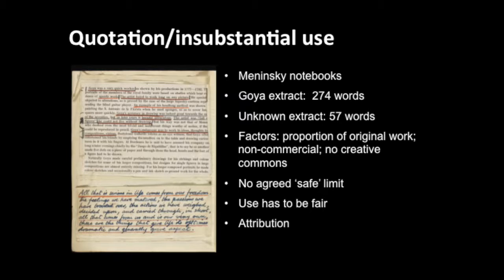Again, this is Meninsky's notebooks. What you're looking at is a longer extract. It's an extract from work about Goya. It's 274 words. There's also another known extract, which is about 57 words. Now, we don't know what proportion of the original work this would constitute, but irrespective of that, we could probably say that this is not insubstantial.